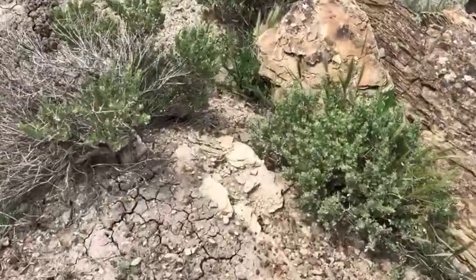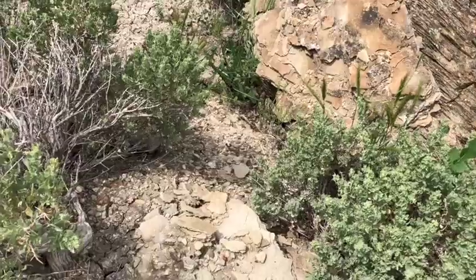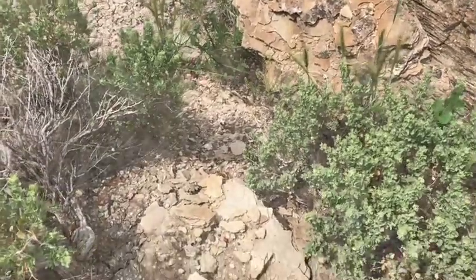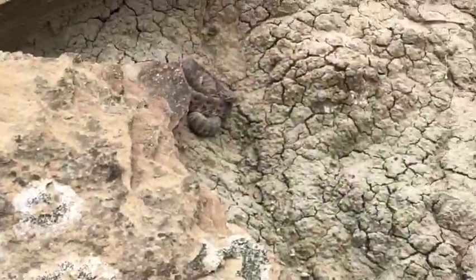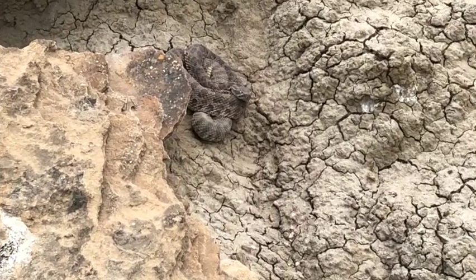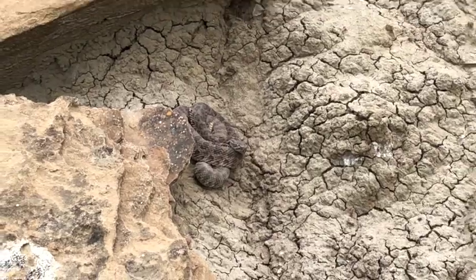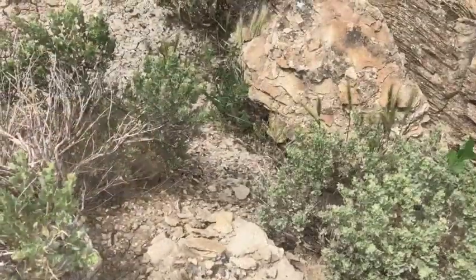I don't know if you can see that. I almost stepped on that guy. That would have been bad because I'm here by myself. Yep, he's coiled and ready to go. He didn't want any part of me. He gave me a warning and I backed off.